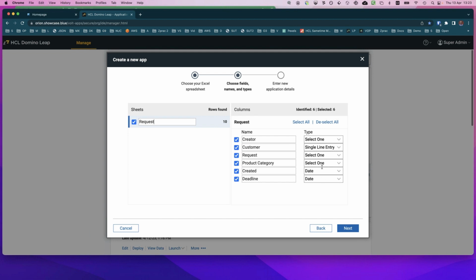In this case, I will modify it a little bit. Creator could be select one, but I will choose not select one; a radio button or drop down will be better because there are more sellers. So creator and request are not select. Request should be single line, not checkbox. Date, okay, done.